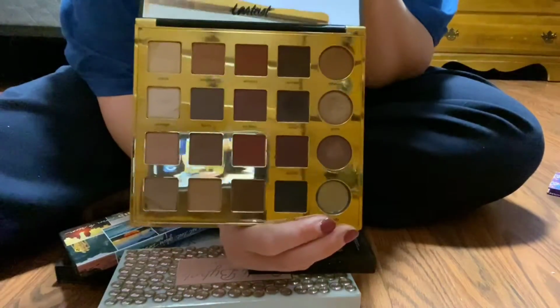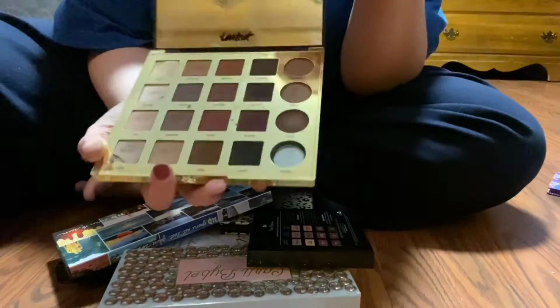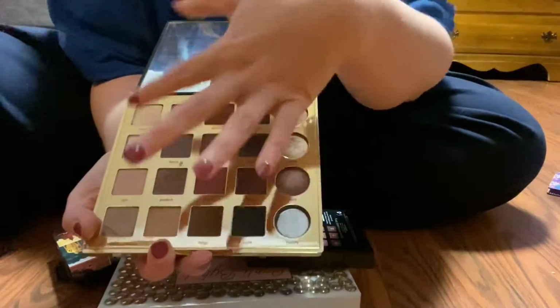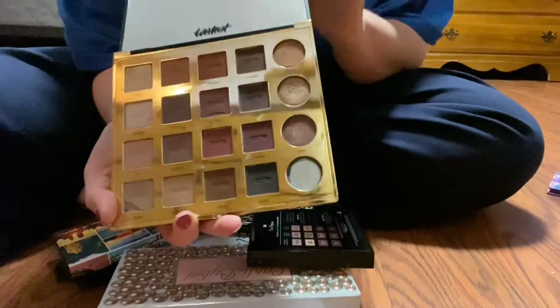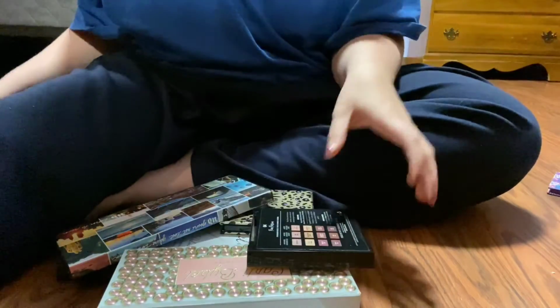For some reason, it just smells so good when you open this palette. But I do use this. It's very neutral colors. It's very pretty. You can do all sorts of looks with it. So, I really enjoy that palette.